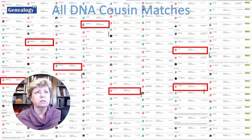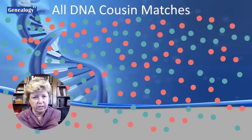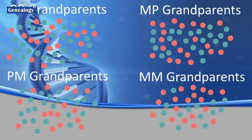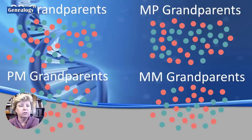Here's a crazy example of all of our DNA cousins. We have no idea who's related to whom and how this is going to work. But there is a great strategy to help figure this out. What if you could group your DNA cousin matches by your grandparents? So this would be the father's side and the mother's side, maternal and paternal, so your mother's father, your mother's mother, and so on. Well, we can group them that way. Then we can search their trees for more information and reach out to those cousins. We'll show you more here.